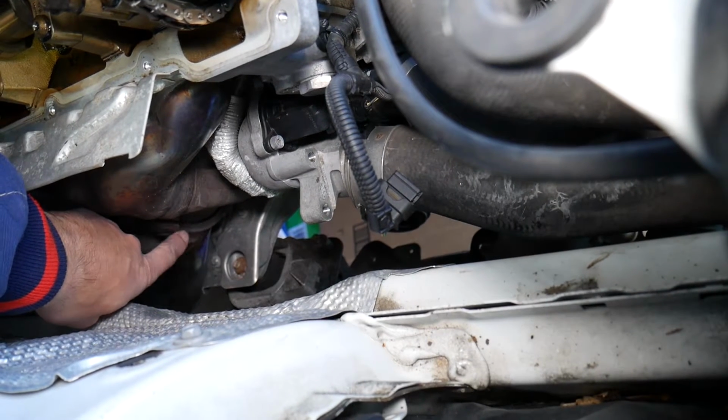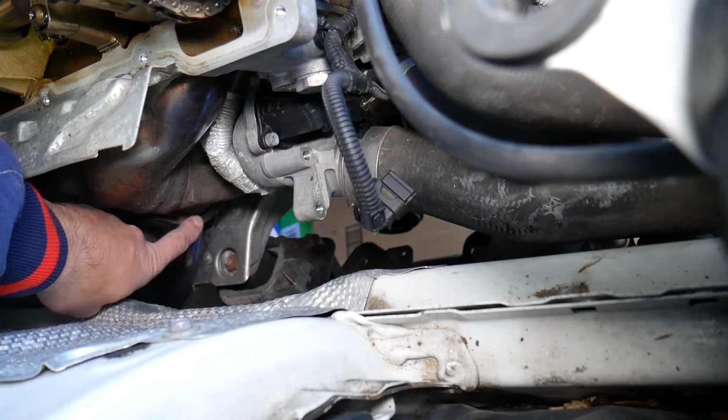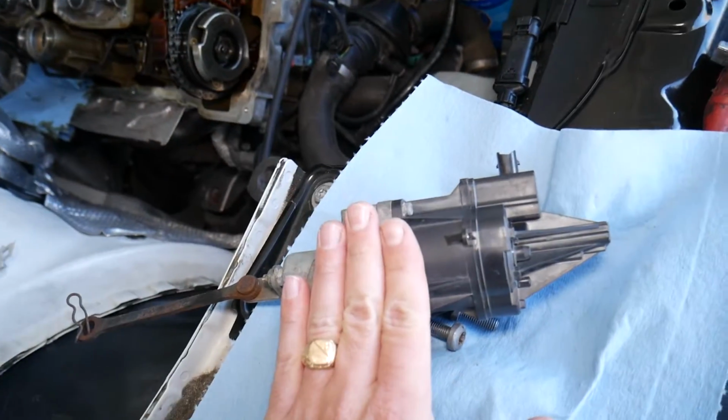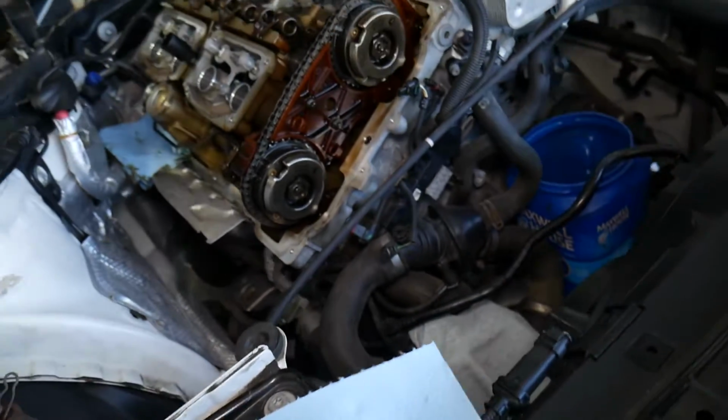Number 2, I recommend you disconnect the wastegate actuator and move the gate. Make sure that it's moving nice and freely and it's not sticking. If that wastegate actuator is sticking, then most likely that could be the reason why you're overboosting. If it's sticking, it may not open on time because the actuator will be a little bit slow, and as a result that can lead to overboost.